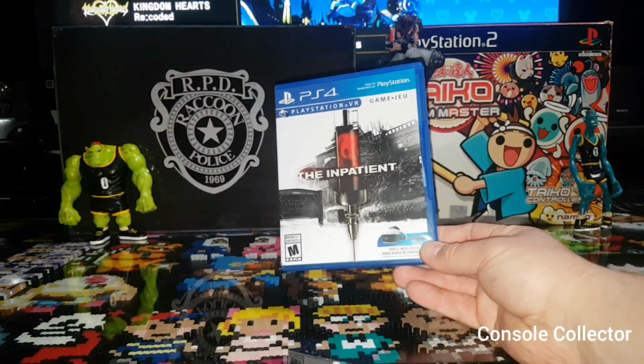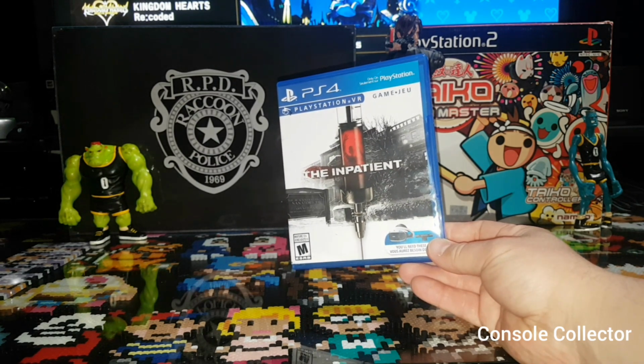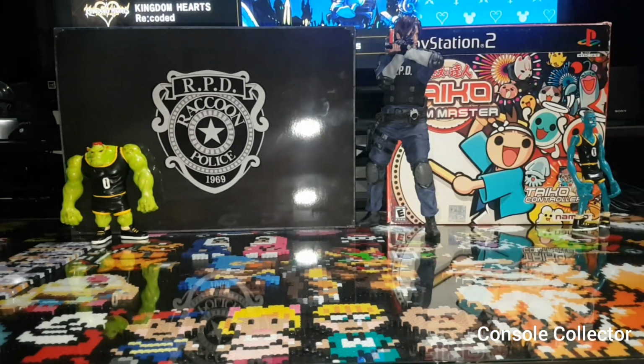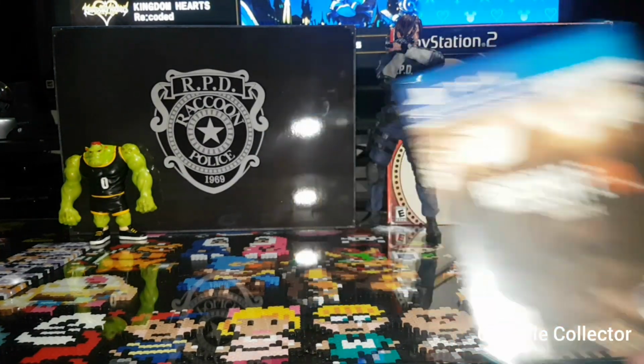Here's The Impatient. Another PlayStation horror game for the VR. You're basically in a mental institute. Not bad. Resident Evil Biohazard here for VR.